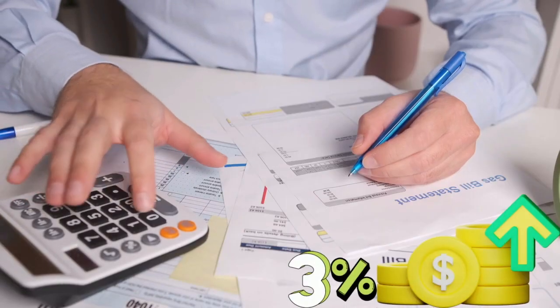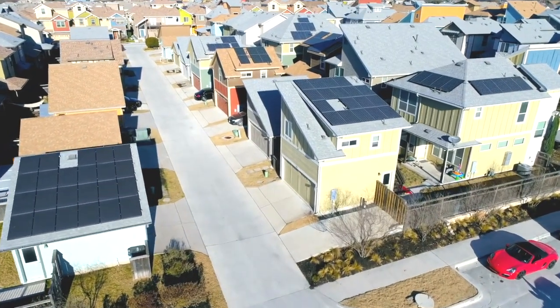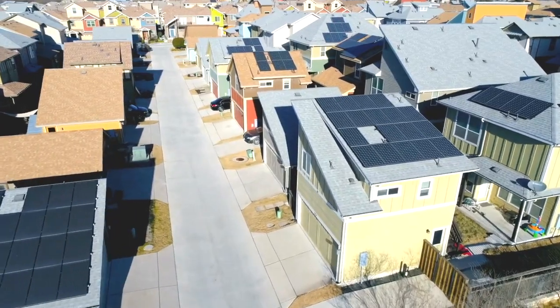Here's the thing, your electrical company can actually charge you what they want when they want, and you want to know why? Well, because it's a monopoly. If you look at your records, your electric bill increases 3% every year. And of course, this is one of the main reasons why a lot of homeowners are actually switching to solar.